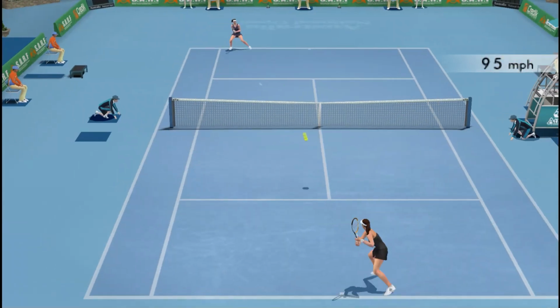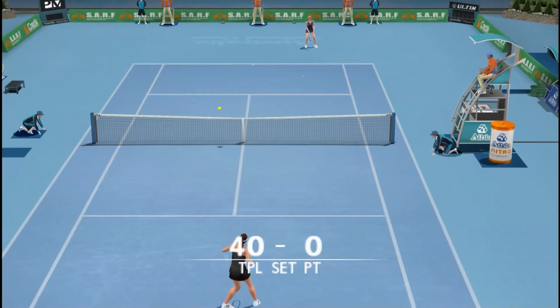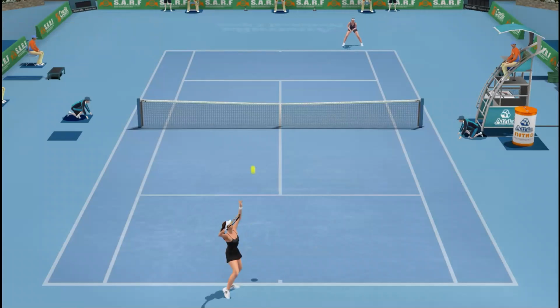Martina Hingis turns. Ivanovic then strikes a backhand to the right with some depth, and Martina Hingis gets a bit of racket to it, but can't get the ball much further. 40-love and 3 set points. Ivanovic with a wide serve.